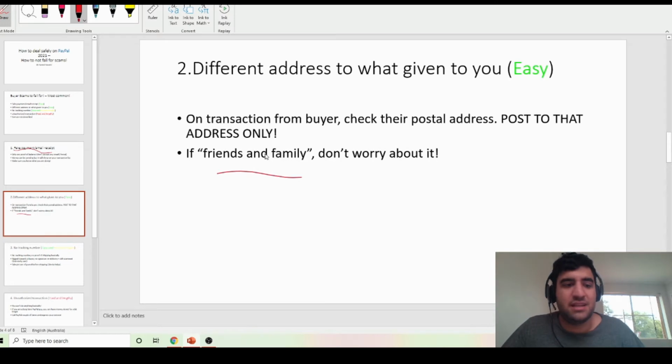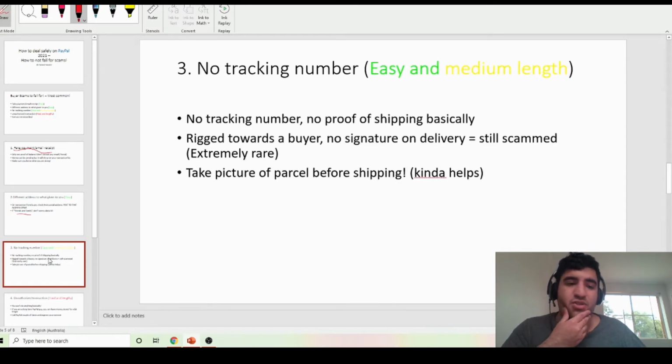The reason is that if you post to a different address from the one on PayPal, the buyer can easily open a dispute saying they never received the item. You may even send a tracking number, but since it's a different address, PayPal will not take any responsibility and will take the money back from you and give it to the buyer. That's another common scam. So make sure you know what you're doing.